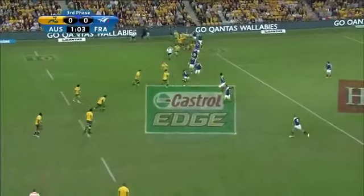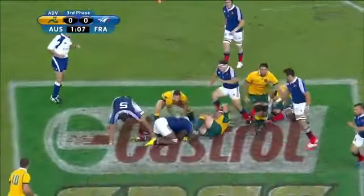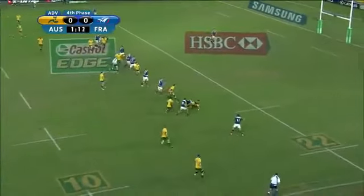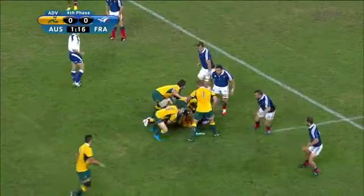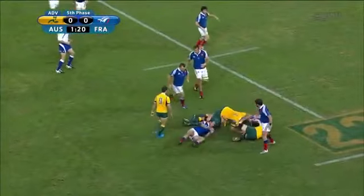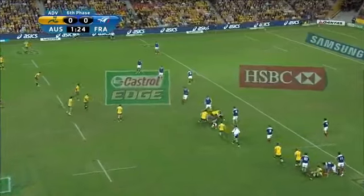White gets there. Foley. They're up very quickly. Midfield. Advantage being played. We've got a man down in back play. It's Stephen Moore, the captain. Takes it forward up towards the 22. Pushback. White. And Simmons. White waits for it, gives it to Palu in his 50th test match.